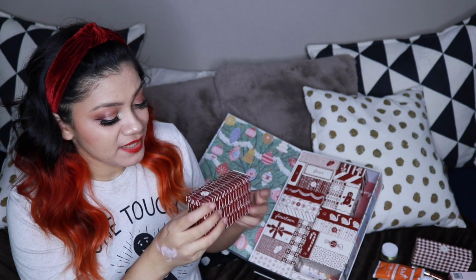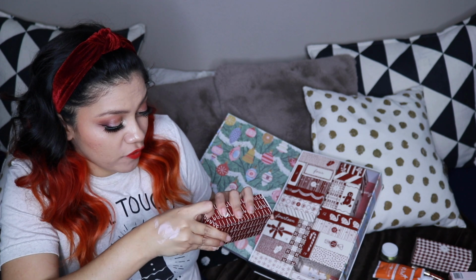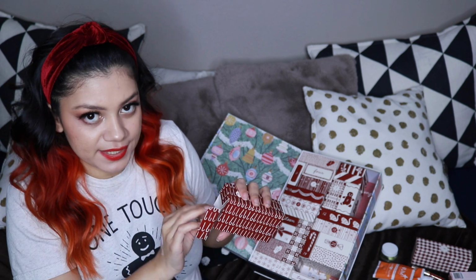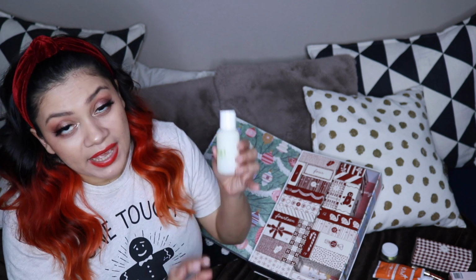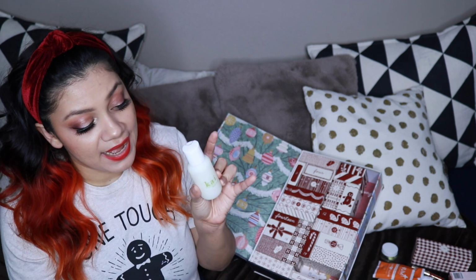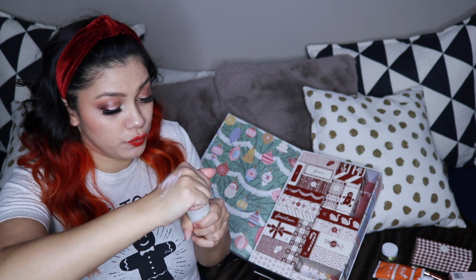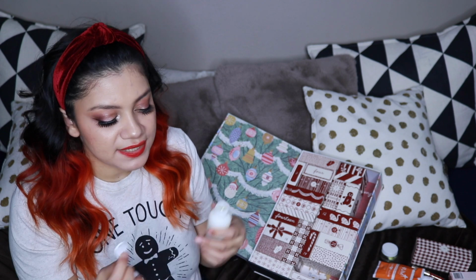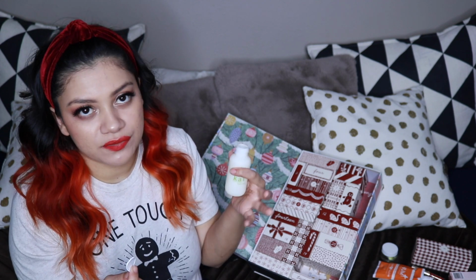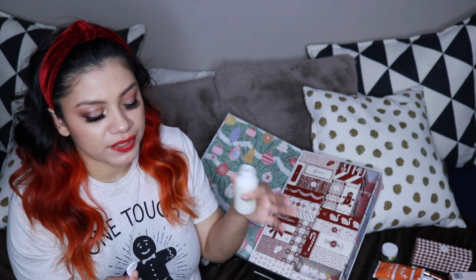We are down to our last box, box number 24, and it's a heavy box, so hopefully it's a really good one. We have a body wash from the brand Kai, and I want to smell this too. Unscented, clean, natural soap scent, or like fresh scent. Definitely a unisex scent. I don't think it's too girly, too floral, too fruity, anything like that.